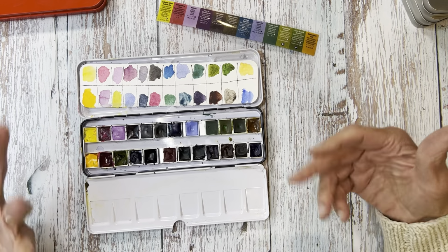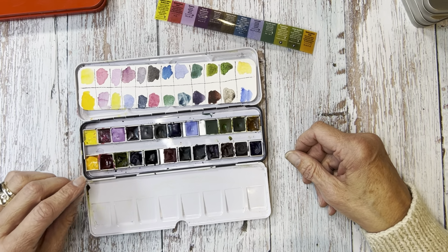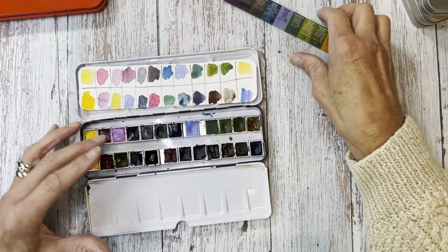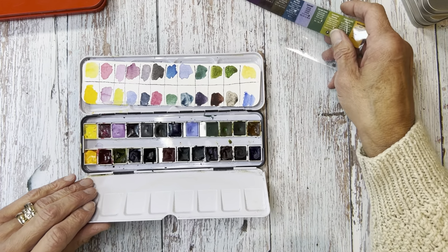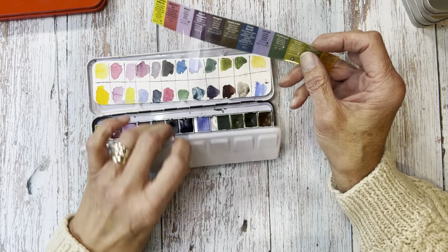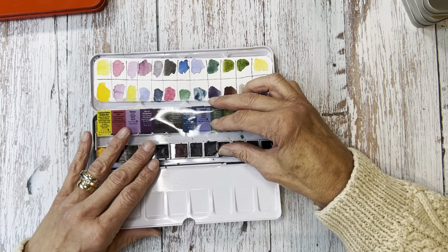It, like these others, are my go-to sets, and so I wanted to share them with you as what I feel are worthy of the investment if you're looking for a nice gift to give your artist friend or to put on your own list. I think that these are something that you would really enjoy.